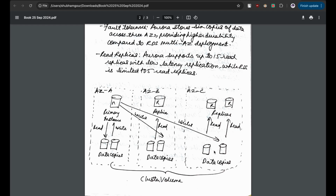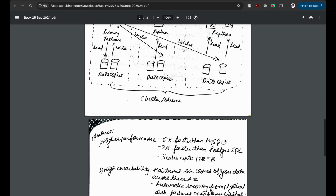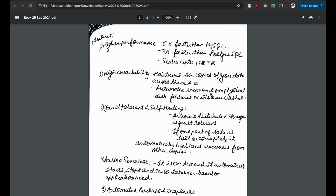So here, what is happening is that whenever you are creating one primary instance, it is getting replicated to three AZs. Okay, and we have 6 data copies, right? So that is what I wanted to show you. So this is a diagrammatic representation of the same, where you will get one endpoint for read and one endpoint for write. Okay.